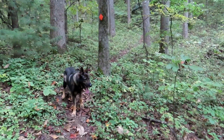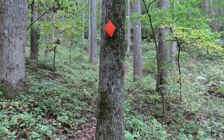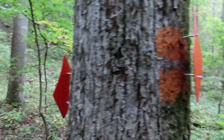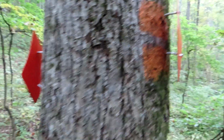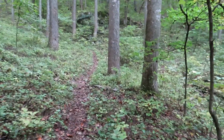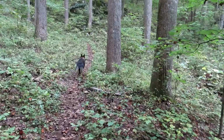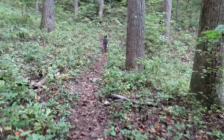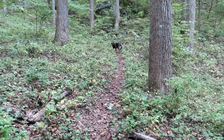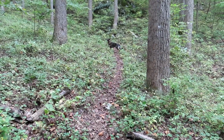They have these orange markers all along the trail, though I dare say it'd be pretty hard not to know where the trail is. They've also got these slashed lines on the trees, orange, like captain's bars on the trees. And I notice at the really steep part where they're marking the trees, they're a little crooked. So apparently the people are having trouble getting up this too.